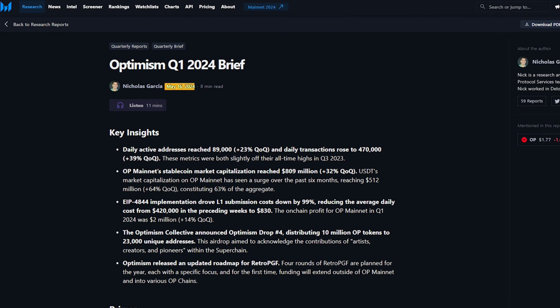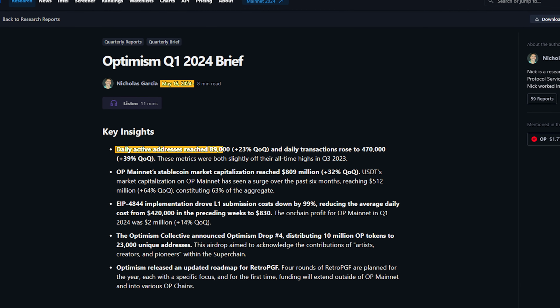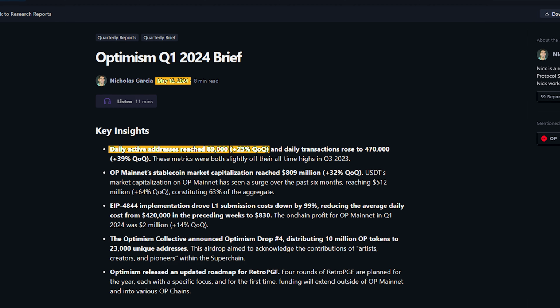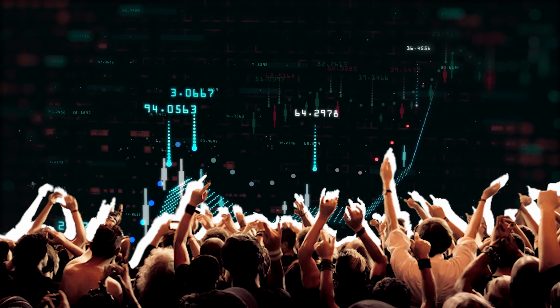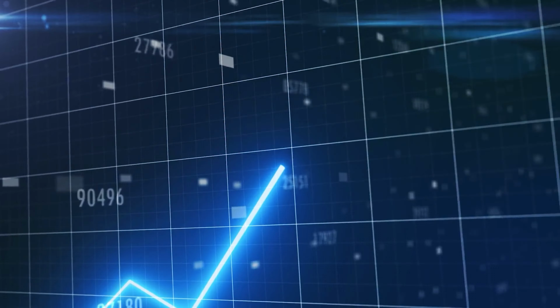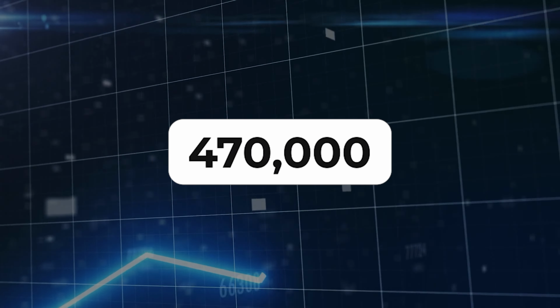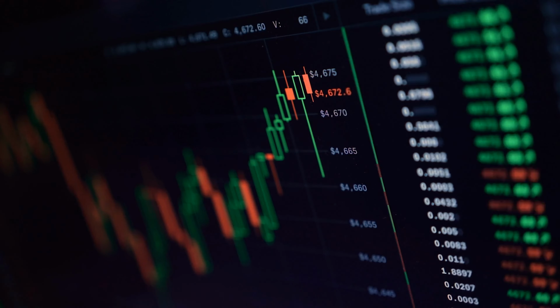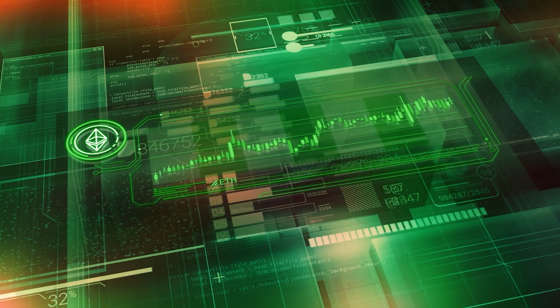According to a May 2024 report by Masari, daily active addresses on the platform have surged to 89,000, representing a 23% increase from the previous quarter. This growth in user activity is a testament to the increasing popularity and utility of Optimism. Meanwhile, the total number of daily transactions has also skyrocketed, reaching a whopping 470,000. That's a decent 39% increase quarter over quarter. This uptick in transaction volume showcases the growing demand for fast and affordable transactions on Ethereum.